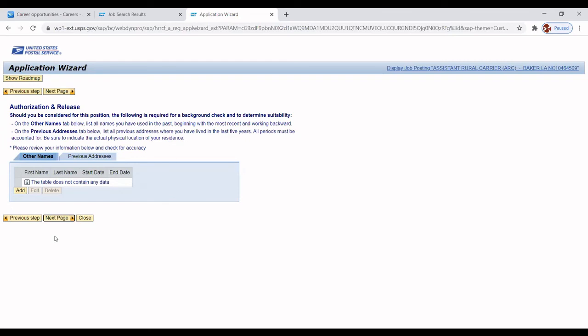Authorization and Release. Should you be considered for this position, the following is required for a background check and to determine suitability. Other names, you want to tab below, list all the names you've used in the past. Now, if you've only used your name since you were born with that, then this doesn't apply to you. Or if you've been living in the same address for the last several years, last 5 years, then this also doesn't apply to you.